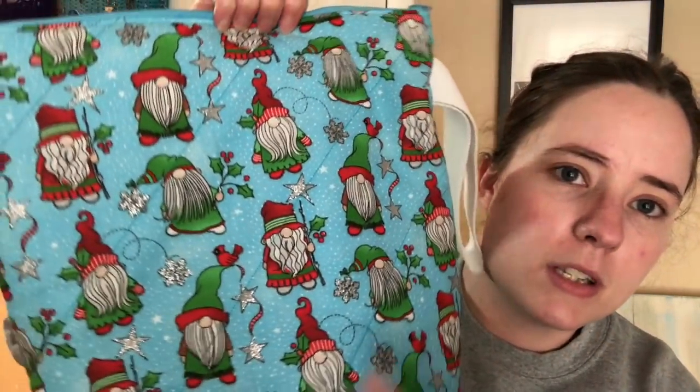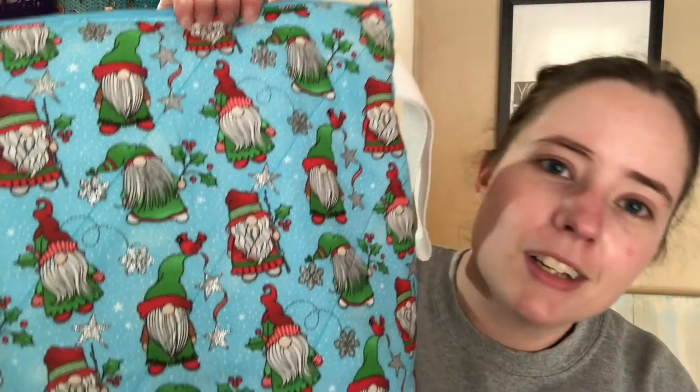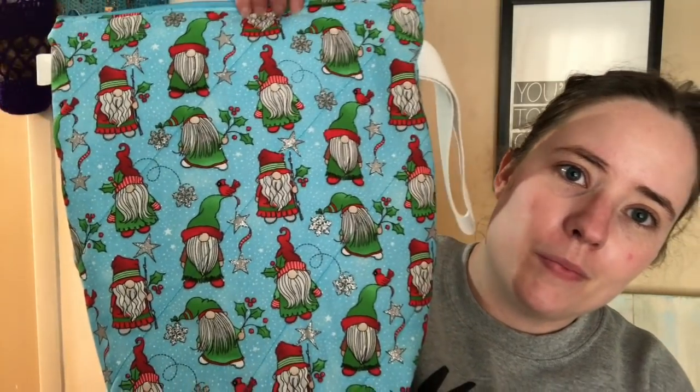Peanuts. And then the last one, I think there's two of this print, and it's Christmas gnomes slash gonks, depending on what you call them. Super cute. But yeah, there's a lot of Christmas prints because it's that time of year, and some regular ones. Some of these will also be in the next shop update because I didn't have enough batting.